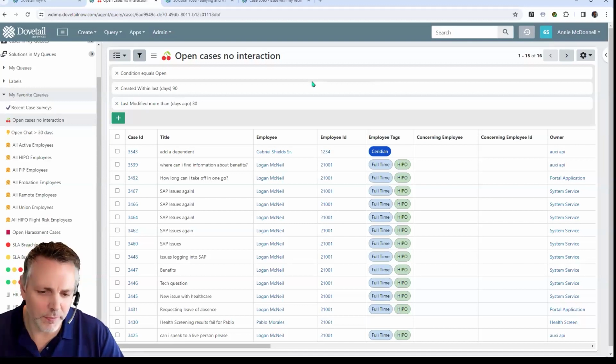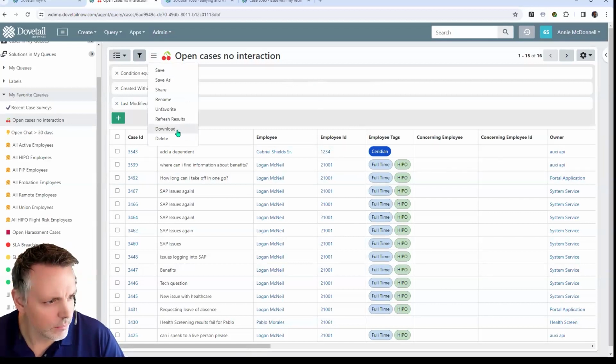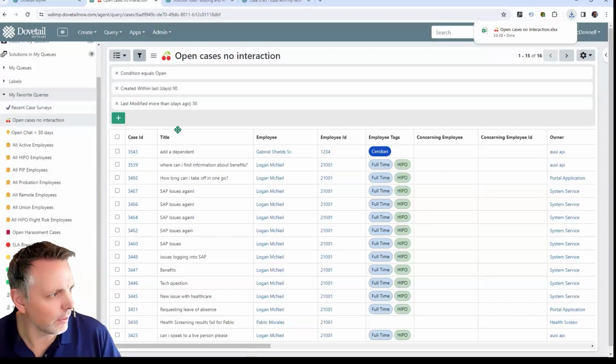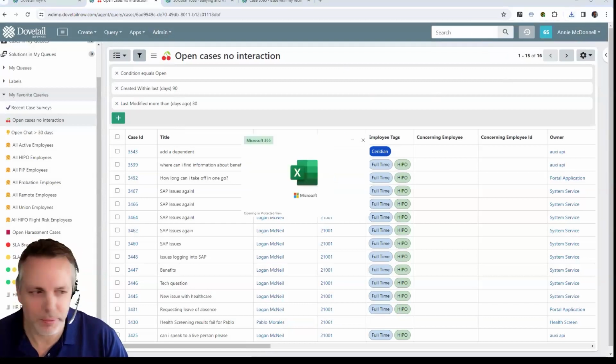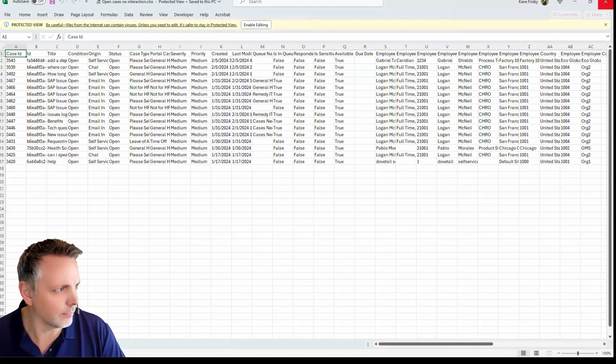But the power of Dovetail's security model means that they'll only see the cases that they have access to. So if I were working ER cases and I gave this query to someone that wasn't allowed to see ER cases, they would not see those cases. And then lastly, I'm just going to show how you can simply click on download and you get that report very quickly. It's just opening on, yeah, there we go. And so you can quickly download that. Perhaps you want to put that into a mini report that you're interested in seeing.